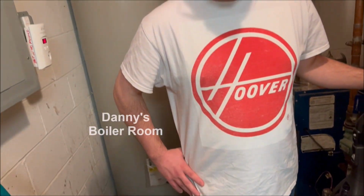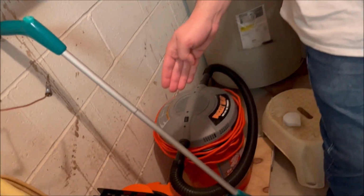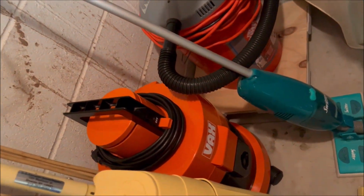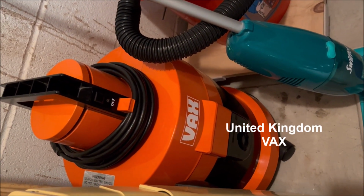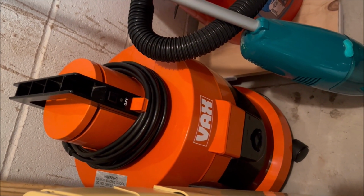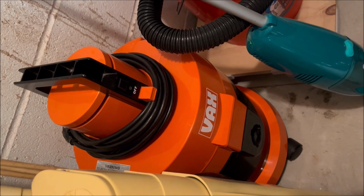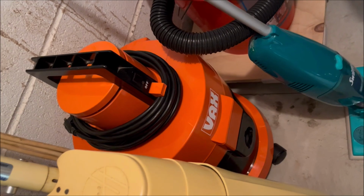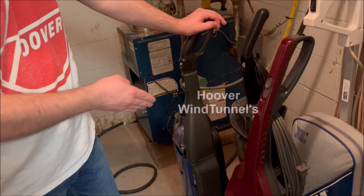So alrighty guys, here's some more vacuums in my boiler room and part of my warehouse too. Right here is a very rare Vax vacuum. This was sold in the UK, the United Kingdom. This was exclusive to Sears. This vacuum I actually use for vacuuming other vacuums when I work on projects and customer machines, and that one works great. And then over here, I have two Hoover Wind Tunnel machines.